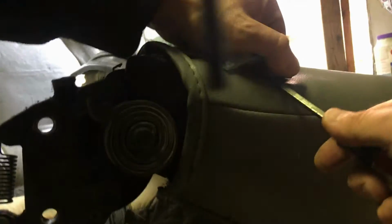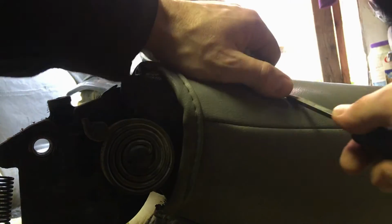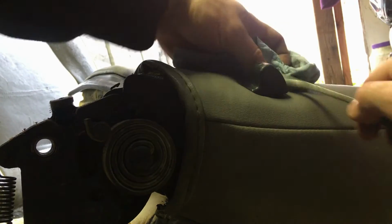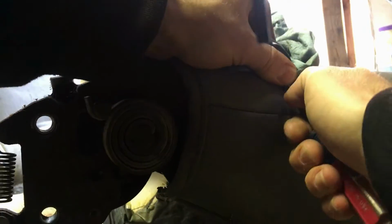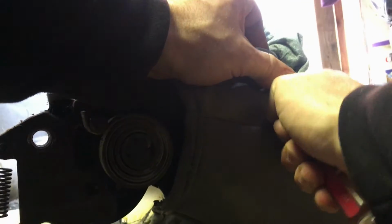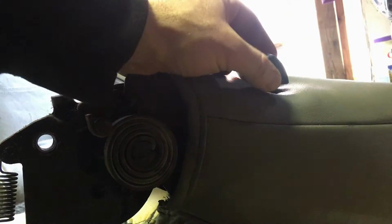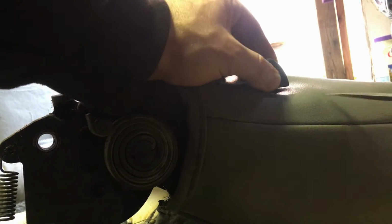You might want to use some type of napkin or a rag, because I'm about to use a screwdriver. I'm not trying to damage the seat, but I do need to pry up a little bit here. So there that goes. There's a clip on it. Let me see. Yeah, there's a clip. You could probably get a screwdriver in on that clip if you can, and I think that'll release it.